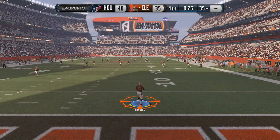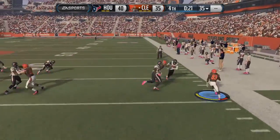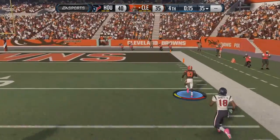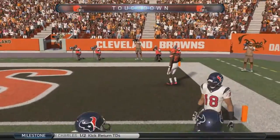Back to return is undrafted rookie Devin Charles, who was brought in for depth and for kick returning. And now he's going to cut to the outside, has some good blocking, dances along the sideline. Devin Charles, he may go all the way. 30, 25, 20, 15, 10, 5. Touchdown Browns with 14 seconds to go in the game.